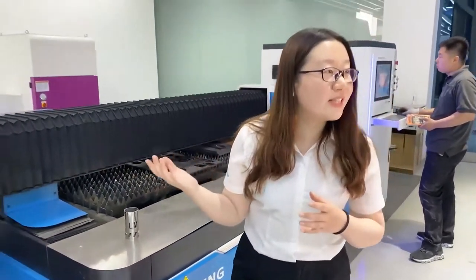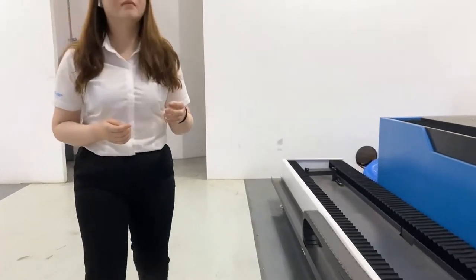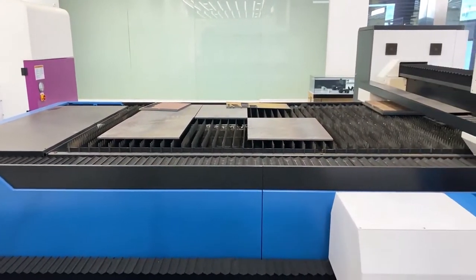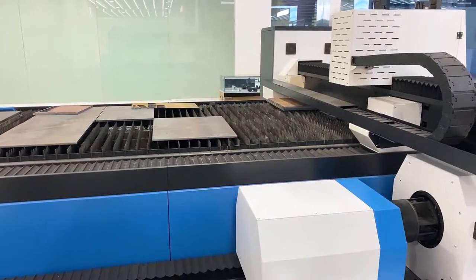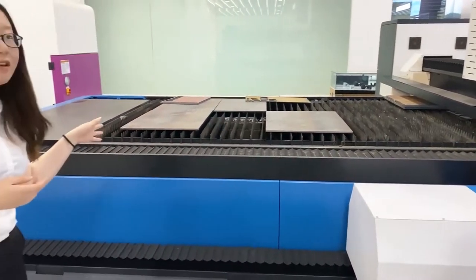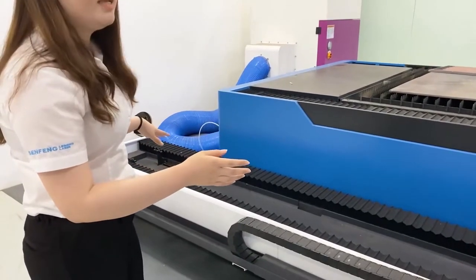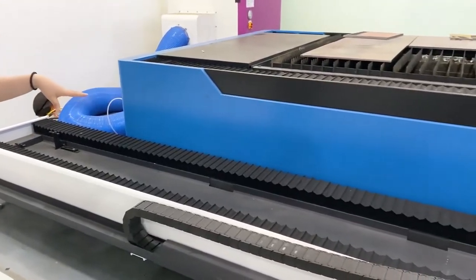Okay, let me introduce this machine for you. The working area of this machine is 3 meters by 1.5 meters. In order to meet the needs of different customers, we also have 4 meters by 1.5 meters and 6 meters by 1.5 meters working area. For pipe cutting, this machine is equipped with 3 meter pipe cutting, and we also have 6 meters as an option.